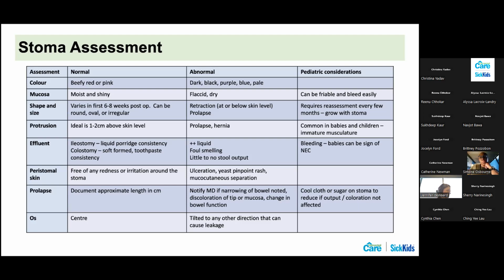Some things that we tell our families to do is put a cool cloth over the stoma to help reduce the swelling, or even sugar. White granulated sugar on top of the stoma can help shrink it, like osmosis, pulling the water from inside the stoma to help reduce it. If they feel that it's persistent and affecting the coloration, their digestion, or the distension of the abdomen, and they're irritable, then we would say come to emergency to get that assessed.